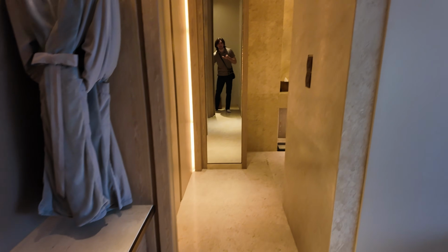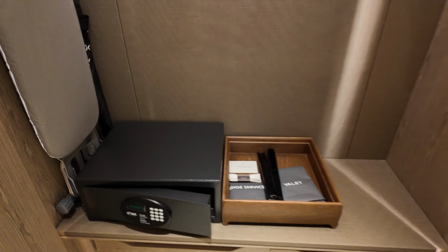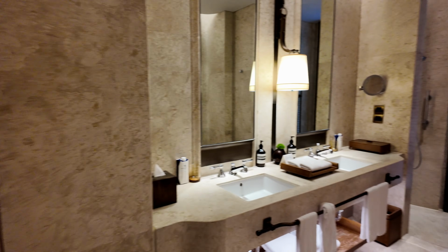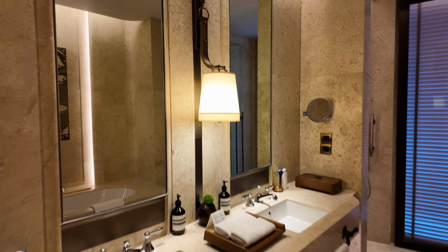Quite posh and nice. To the left here, you have another closet where you can hang things, and it comes with a few hangers, but also has your laundry gear if you want the hotel to do laundry for you. Your safe and ironing board and more shelving below. As we continue on, we have your 2 sinks, lots of towels, double mirrors.